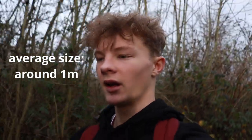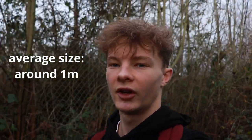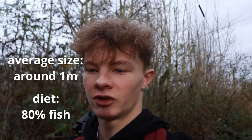So there are around 13 different species, I believe, of otter around the world. And here in the UK, it's the European otter. They get to an average size of around 1 meter in length. As you can probably guess, their diet consists mainly of fish, in fact around 80% of their diet. But they'll eat basically anything they can get their hands on: frogs, small birds, anything.